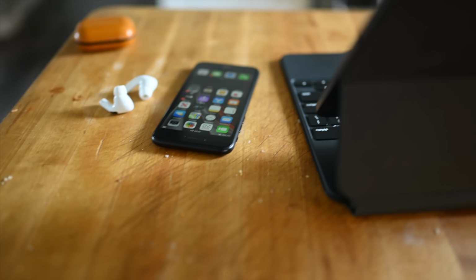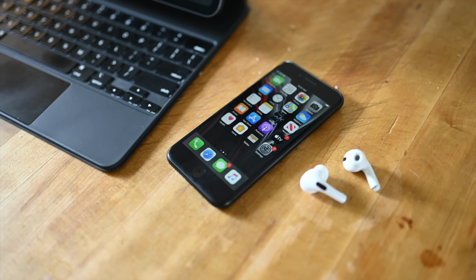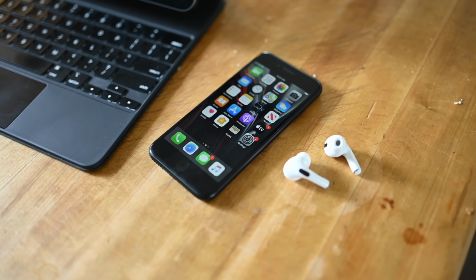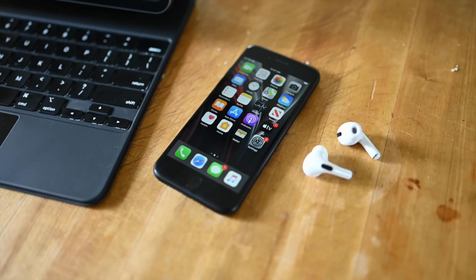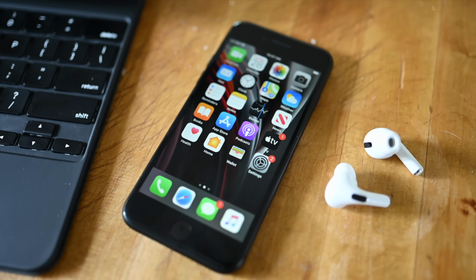Apple's iPhone SE was a cult favorite, and it finally, after 4 long years, got the much awaited successor that people have been clamoring for. But is this the successor that everyone was expecting? Here's the AppleInsider review of the 2020 iPhone SE.